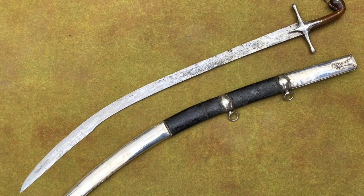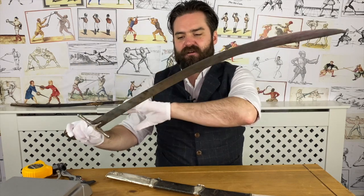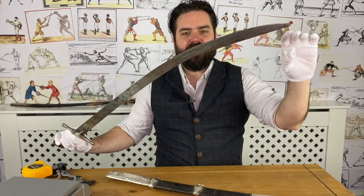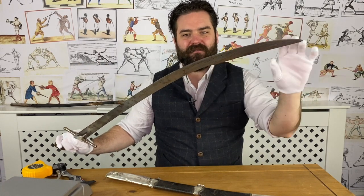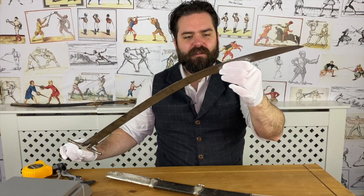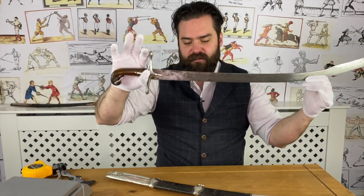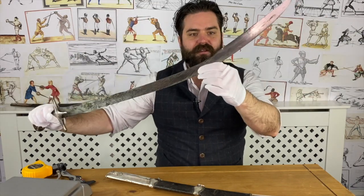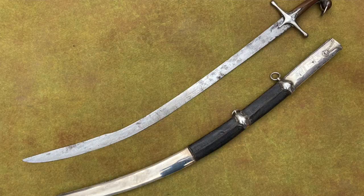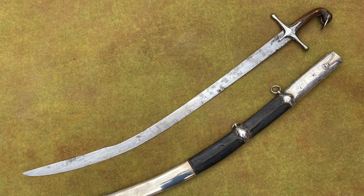The kilij blades don't have any fuller in, they're flat blades, and they very characteristically are pretty straight along much of their initial length, and then they curve in this last part to varying degrees depending on individual example and also period. They tended to get more curved over time. And so this blade is a very early blade. It's earlier than the rest of the hilt and scabbard. So this blade is probably a 17th century blade, very old type. And the hilt then probably made sometime in the late 18th century.